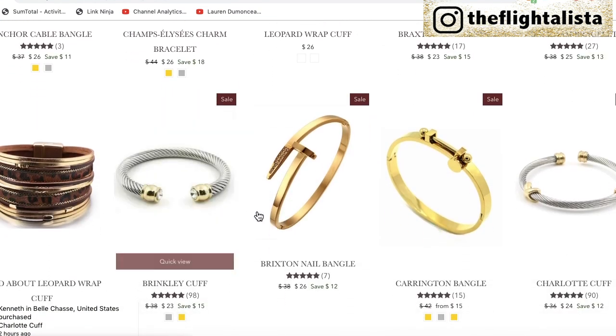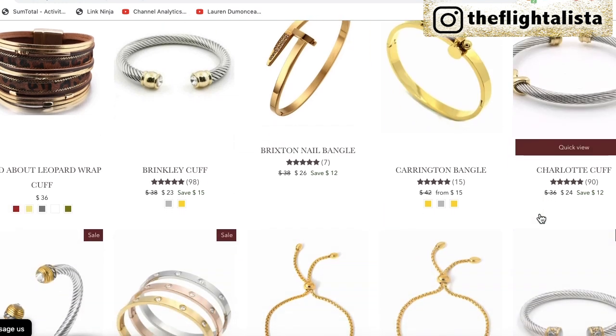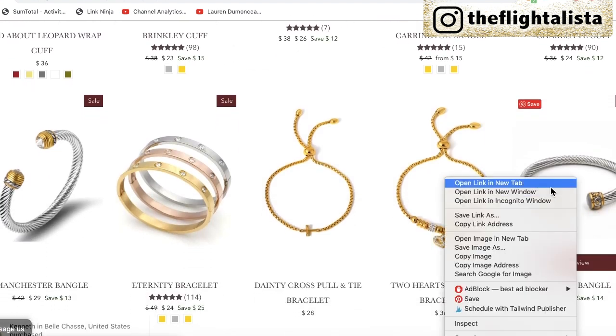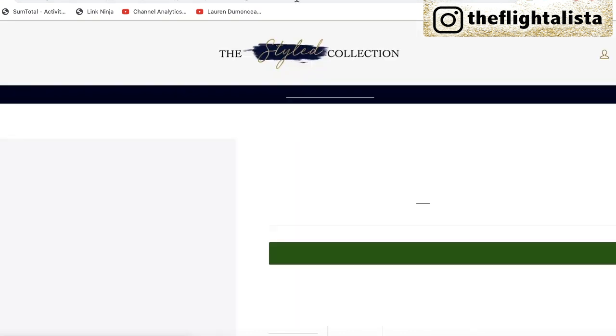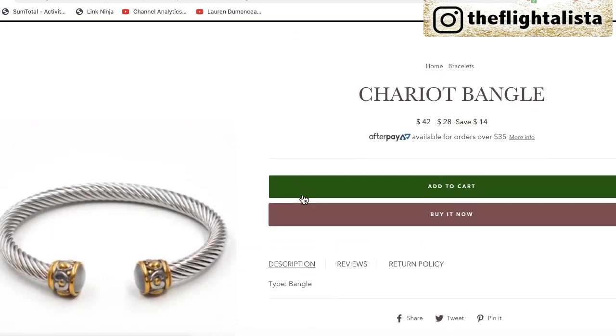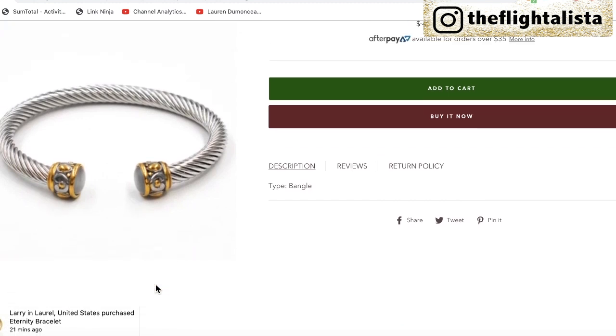Now I have the Charlotte cuff over here. It's $24. I mean, you can see it has 5-star reviews on it. A really good dupe of a David Yurman bracelet. I haven't seen the chariot bangle before. This is another one that I might pick up for myself. I love these bracelets so much and I have a metal sensitivity and these do not irritate my skin. Yeah, this is really gorgeous. This would be a beautiful gift for someone. I think they're really affordable for $28.